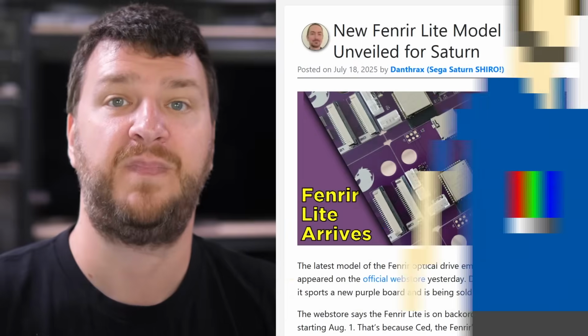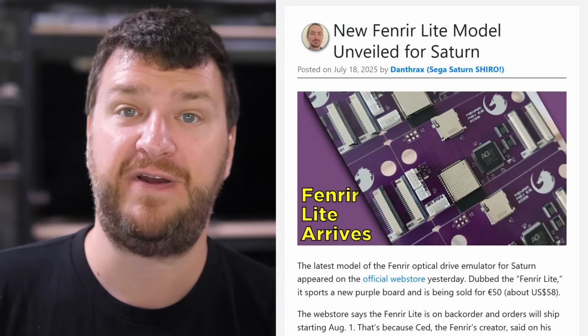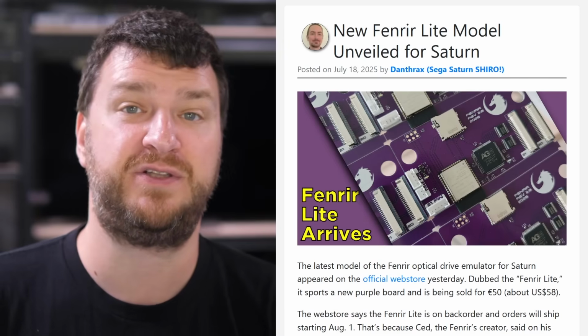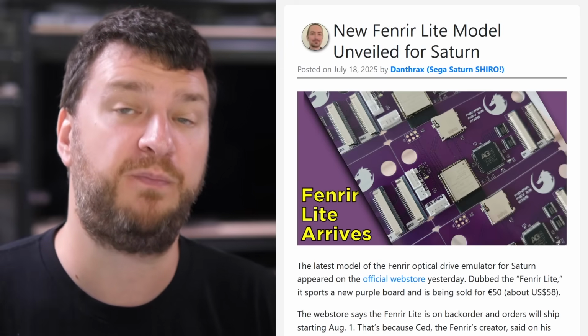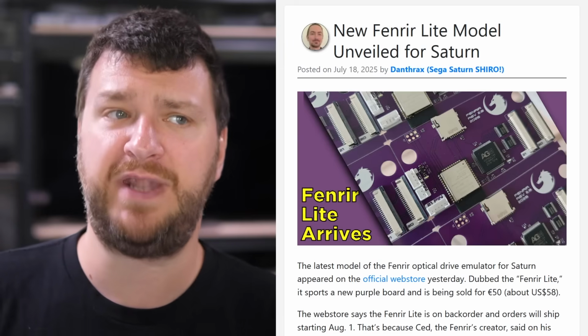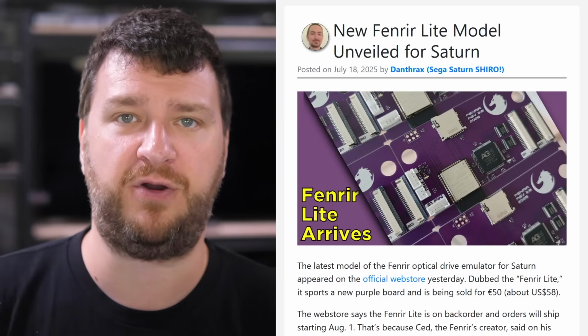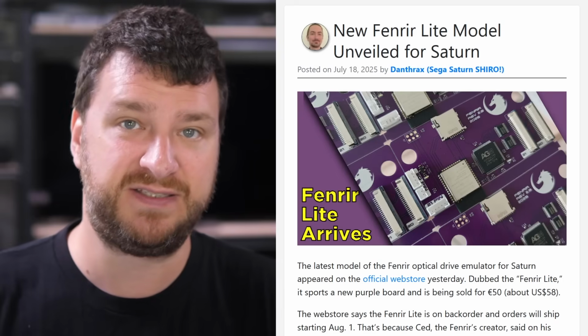Here's a big one for fans of the Sega Saturn. SED, the developer of the Fenrir optical drive emulator, has just launched the Fenrir Lite, which is essentially the same as the Fenrir Duo, but cheaper. It's about $60 plus shipping, and it's available now, although they'll start shipping on August 1st, as I think SED is on vacation or something like that. So they're in stock and ready to go.